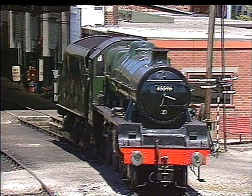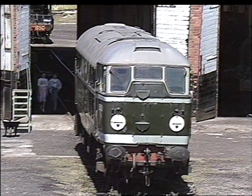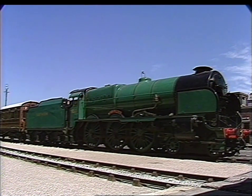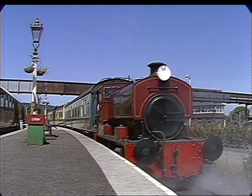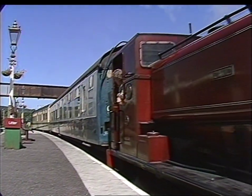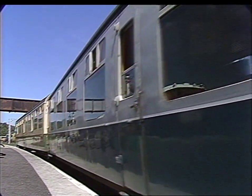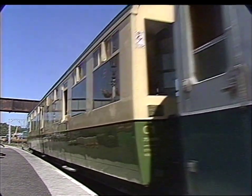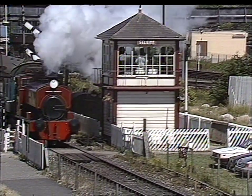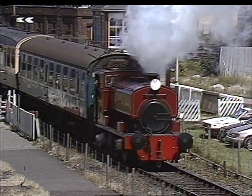The coaling and ash plants are now the only surviving examples in Britain, and there is plenty of space to display mainline locomotives. There's also a three-quarter mile long demonstration line. David is an 0-4-0 industrial saddle tank, built by Andrew Barclay in 1953 for the iron ore mines at Millom.